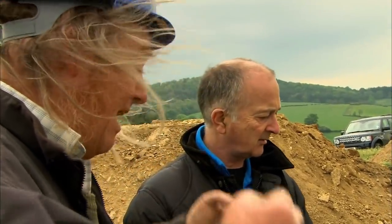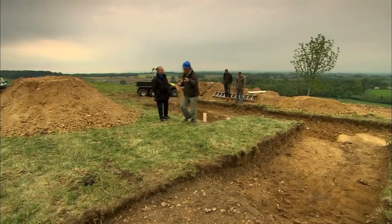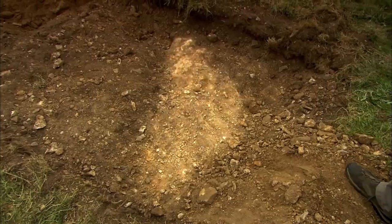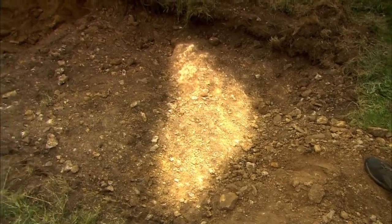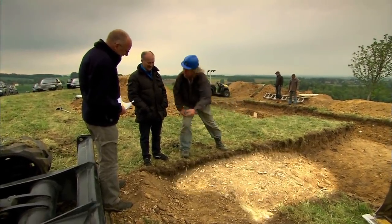At the moment, we haven't got the foggiest idea what this hole represents, but if you come over here, I'll show you something that we do know about. Look, we've got a wall here. And it's not just here, it extends right the way across this end of the trench.